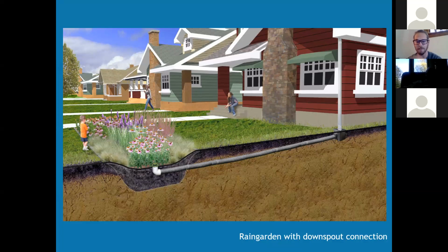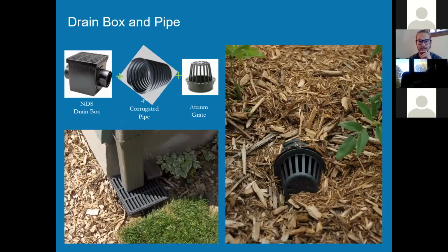This is a very common approach, connecting or disconnecting your downspouts and directing water to the rain garden via a buried drain tile, which can be either solid or perforated. Generally speaking, it's good to keep a solid piece of drain tile sloping at least 10 to 15 feet away from your house, and making sure that drain tile is also sloped at least 5% is good. It can be as little as 3%, but just to make sure that water keeps moving down slope to your rain garden, where it can then be emitted through either a pop-up emitter like in this photo, or some sort of grate.